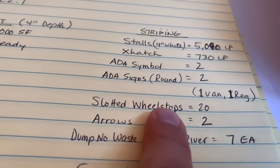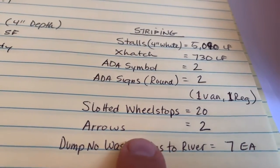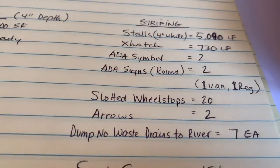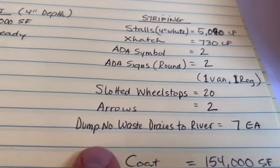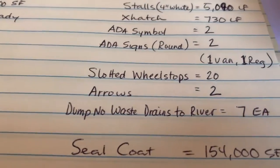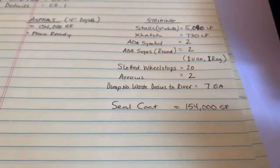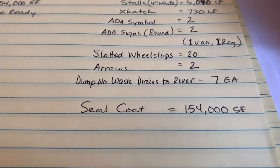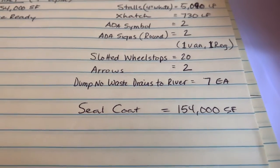I think that's what they call that company now. Or Greencast, whatever. Painted arrows. There's 2 painted arrows. And the dump no waste drains to river. Those are the stencils that go next to your catch basins. And there's 7 each of those. Seal coat. There won't be any crack fill because it's all brand new. 154,000 square feet of seal coat.